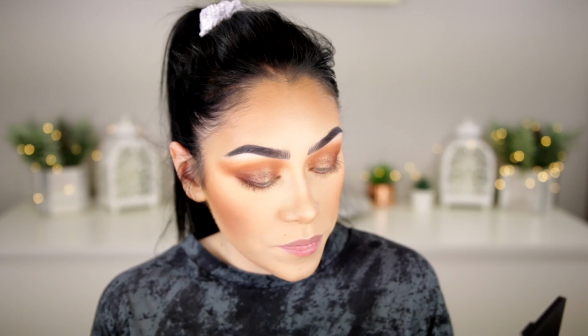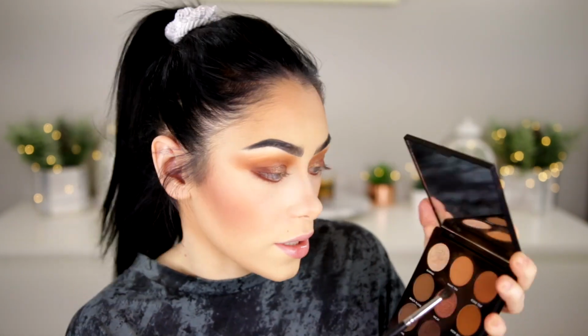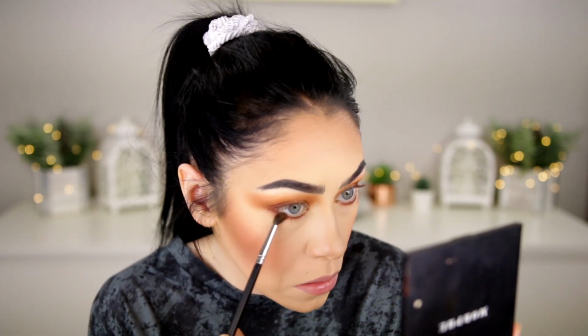And then I'm going to take my favorite brush to blend underneath my lash line. It's the Morphe M506. And I'm going to take kind of a mix between the two colors I used in my transition shade, so Hang 10 and Road Trip. So I'm just going to mix these two together and just blend out that color.